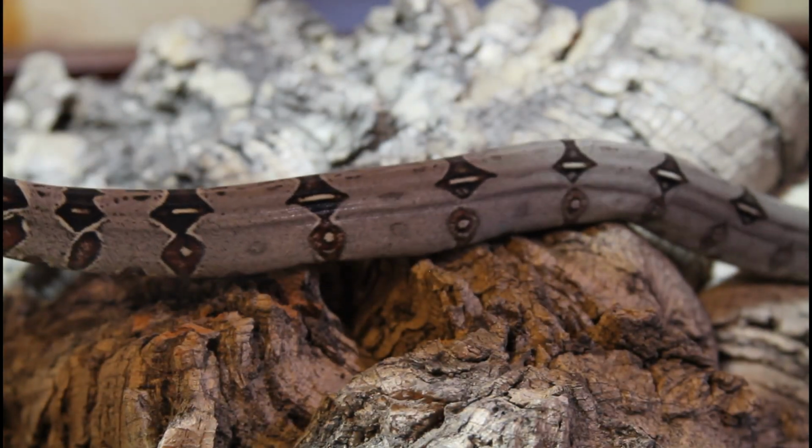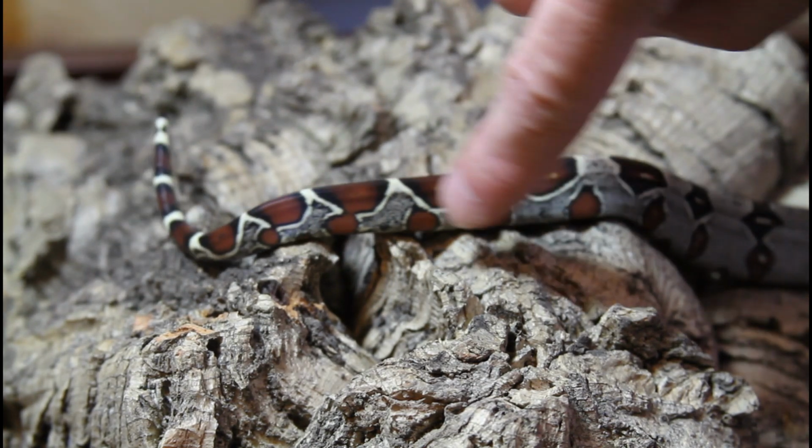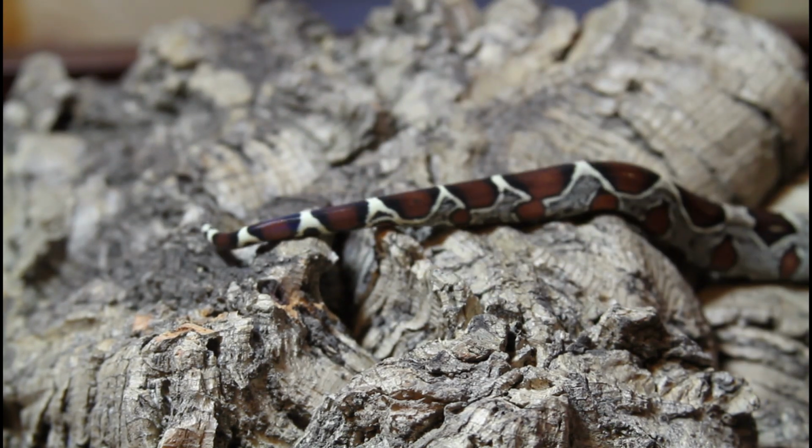Take a look at the side medallions on this one. These little red dots on the side of the tail, just beautiful, beautiful animal.